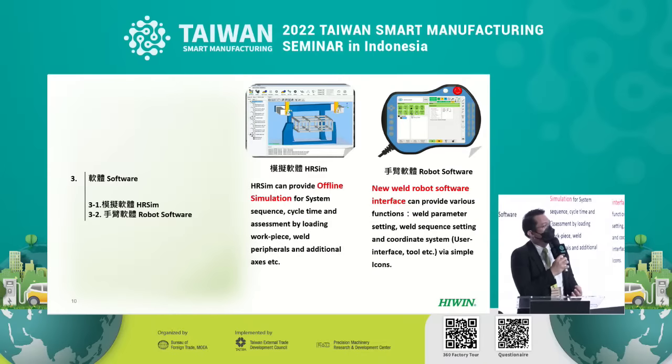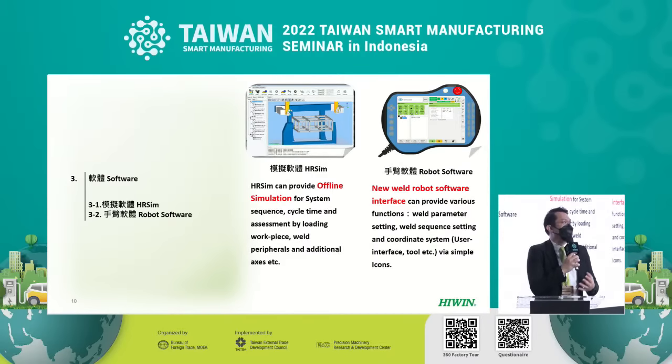So this is our software. We are using HRSIM and also the robot software. HRSIM can provide an offline simulation which shows you all the system sequence, cycle times that you need, the loading of workpieces and so on. The robot software is a new welding robot software interface, which is integrated in our teach pendant. Next.